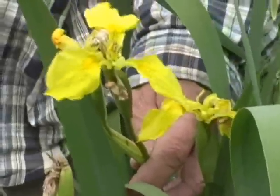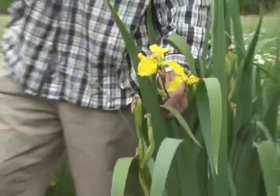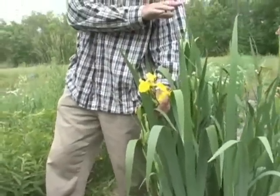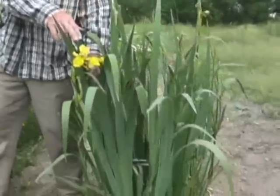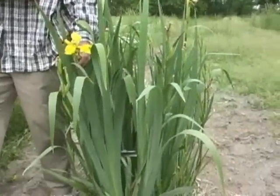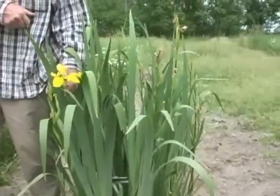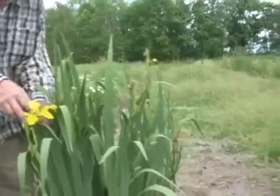So I'd say it's about 4 feet high. This is its fourth year here. And I've also taken plants from it to sell. It's got a bright yellow color and it's medicinal, so you can go to our website and check out what the medicinal benefits are for this one. It's almost done flowering, but you see the bright yellow color.